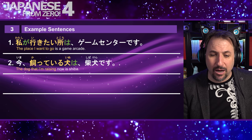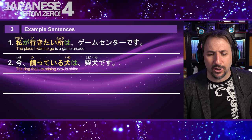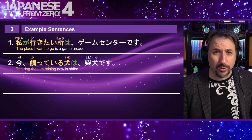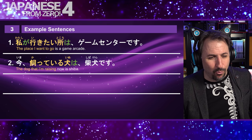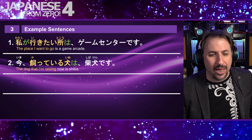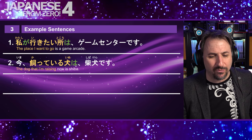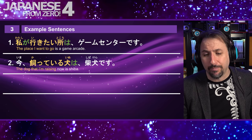The dog I'm raising now is a Shiba, sorry. It's a Shiba breed. So Shiba Ken is a Shiba breed dog. It's a Japanese dog. Did you know that all Japanese breeds have curled tails? Little mini trivia for you. So in Japanese, the verb to raise is kau. And if you're raising a dog, you have to do it in the te-imasu form because it's ongoing form. So the dog I'm raising now is a Shiba.